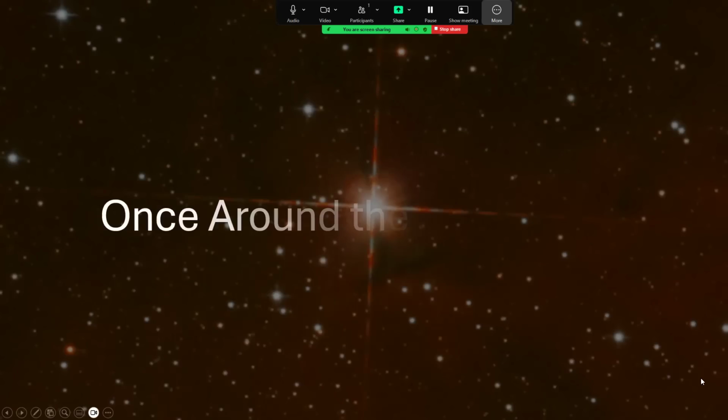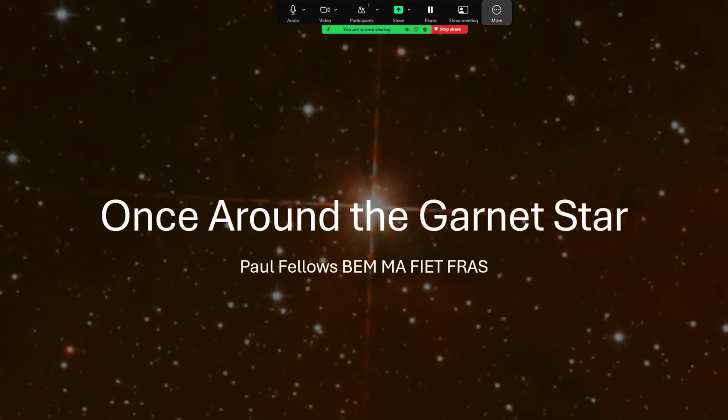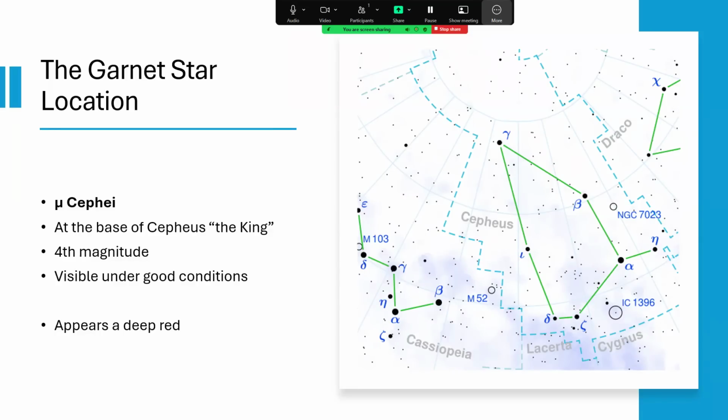Once around the Garnet Star. So the Garnet Star is called Mu Cephei. It's in the base of the constellation of Cepheus the King, and a fairly unremarkable looking star at fourth magnitude. But you can see it under good lighting conditions with a nice clear sky.